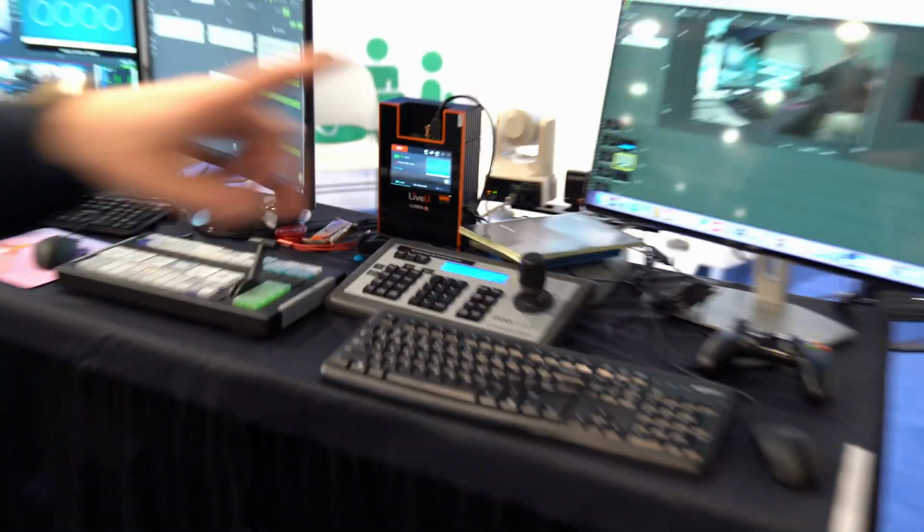Over here, if we walk around to the front area, we've got some microphones. This is where we're going to be interviewing Dr. Andrew Cross from NewTek. He had some really great announcements that we heard last night, especially regarding the NDI cameras.